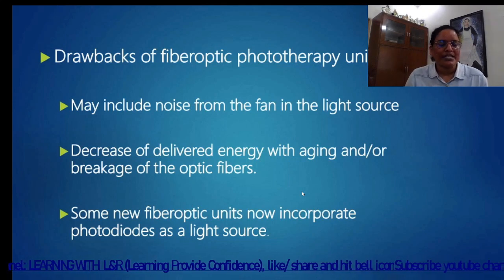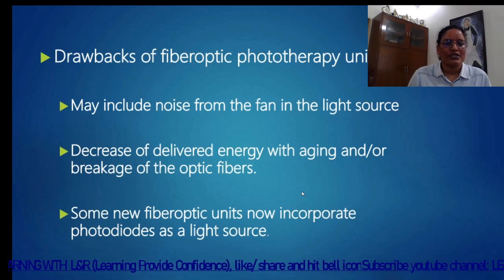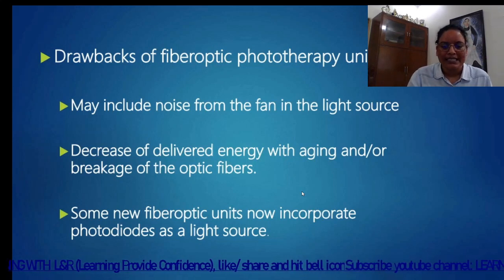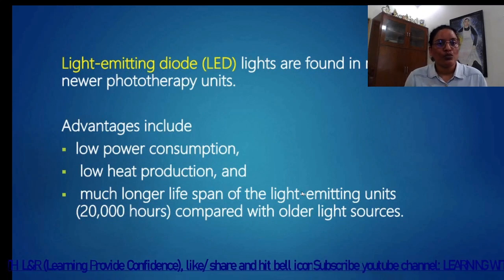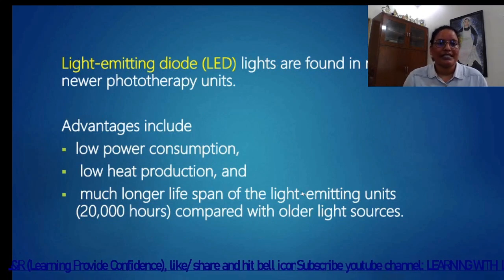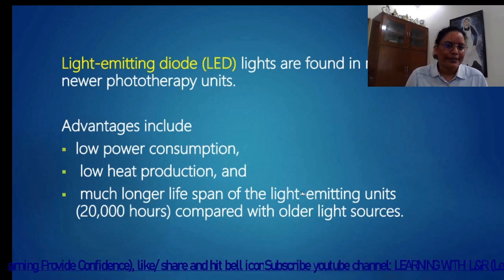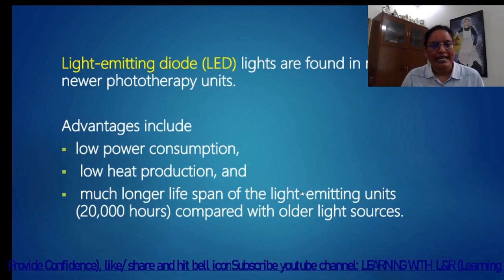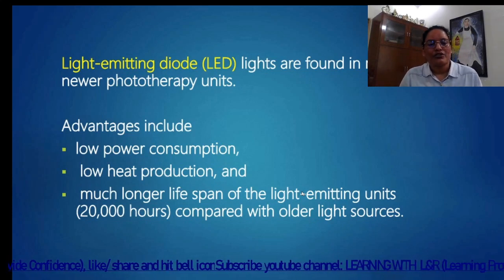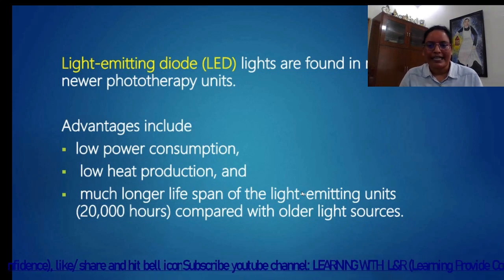Some new fiber optic units now incorporate photodiodes as a light source. Then LED lights are found in most newer phototherapy units. Advantages include low power consumption, low heat production, and a much longer lifespan of the light emitting unit, about 20,000 hours compared with older light sources.